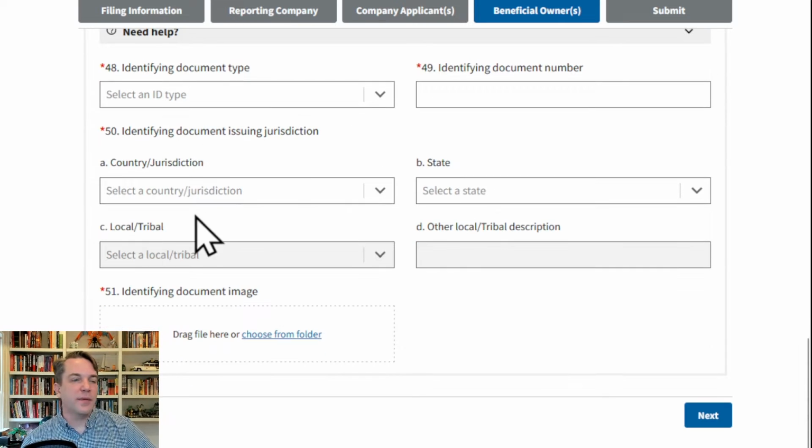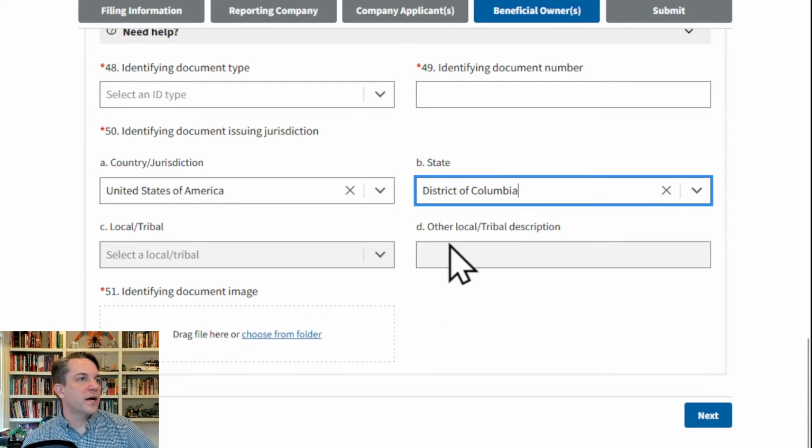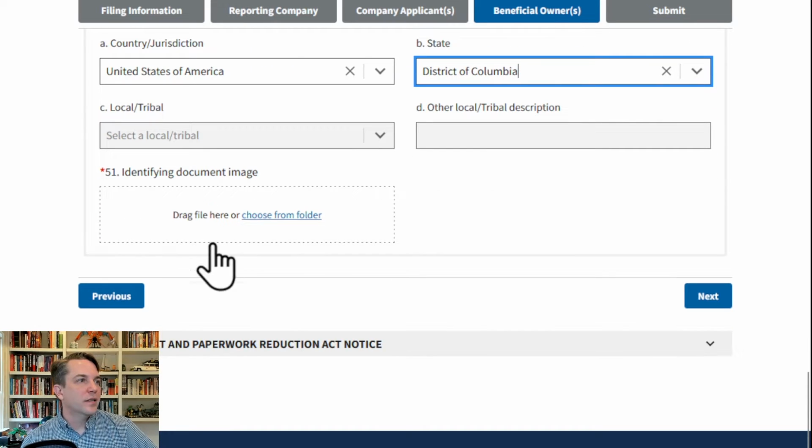Then where did this document come from? What jurisdiction? So United States, District of Columbia. And then this is where you will upload an electronic copy of that document. So you can use PDFs, PNGs, JPEGs. There was not anything I saw on minimum file size on this or the minimum resolution. They basically took what I used.